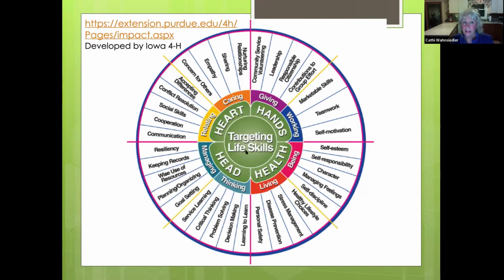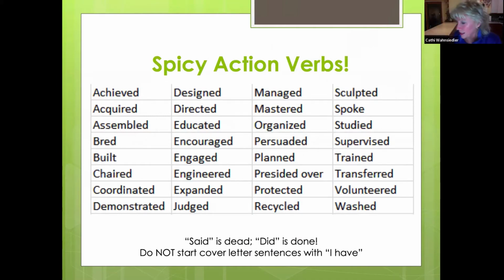This wheel is available online on the Purdue website, or it comes up when you Google life skills or 4-H life skills. This wheel comes up with some ideas about life skills. The next element that's very important, once you've identified your life skills, is to try to use the best language that you can to communicate on your resume and in your cover letter about those life skills. You don't want to say things like said, did, you want to use action verbs. And I know everybody's had lots of writing courses, and you've learned about action verbs or spicy verbs or quality verbs and adverbs. So you want to show that you have some mastery of language, and that you can communicate in a way that is going to grab the judge's attention.